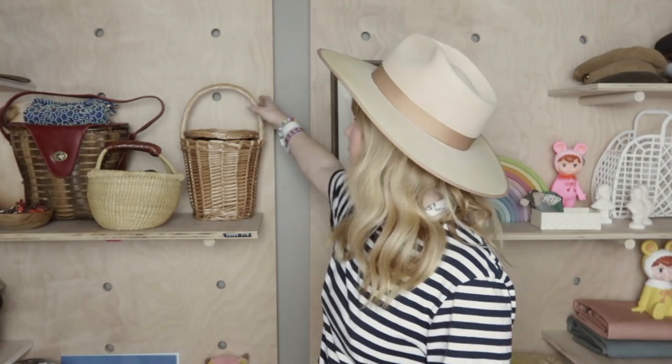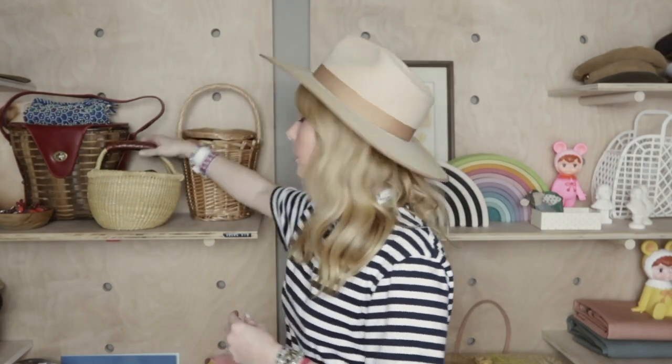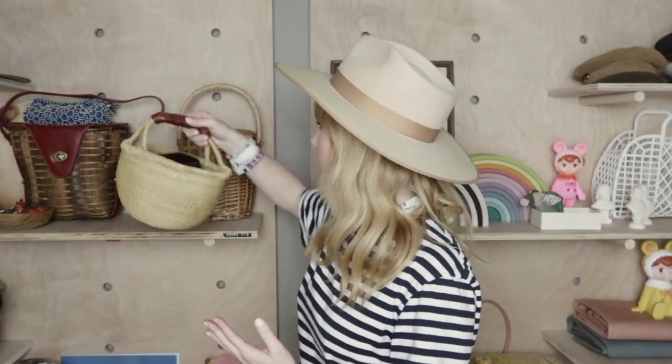Some of my favorite things are baskets. And you can see that I have a few different kinds here, some that open. Now this one I use as a purse like every single day, and I love it. And I get stopped and asked about it a lot, but it's tiny. It forces me to use very few things, and I love it a lot.